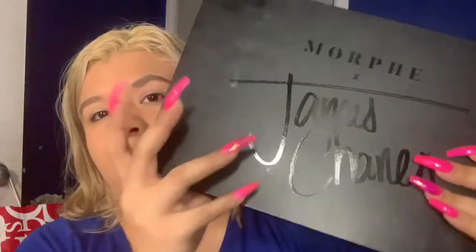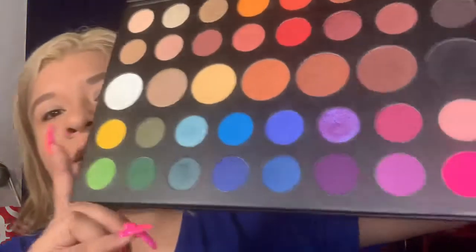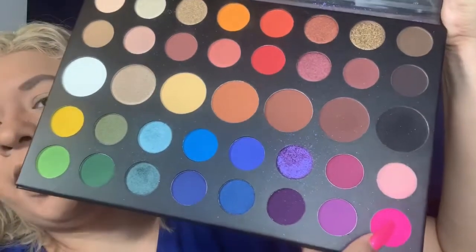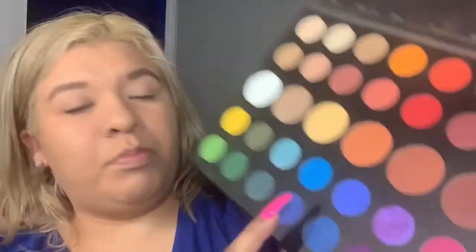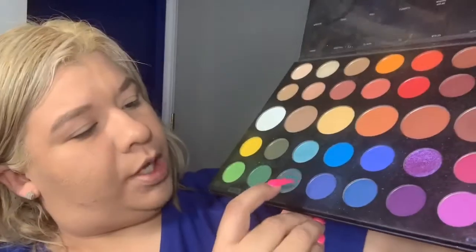We're gonna go ahead and go in with the Morphe James Charles palette. This is the palette that I used, just doing everything that I used on the look yesterday. And I'm going to tell you some colors that we're going to use. So for sure, we're going to use this hot pink one right here that kind of matches my nails. And then we're going to use this dark blue right there. Those are the only two colors that I used. Basically, that's it.